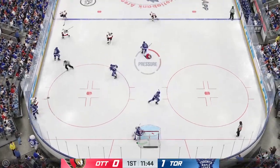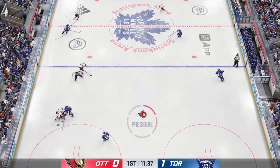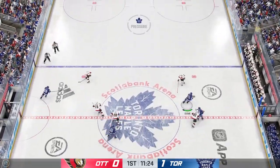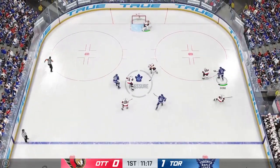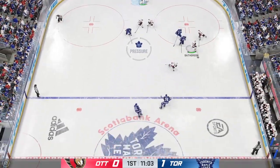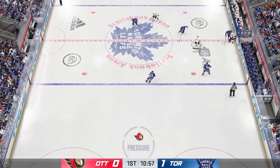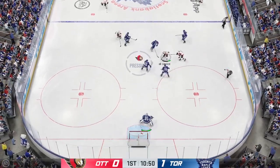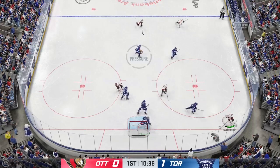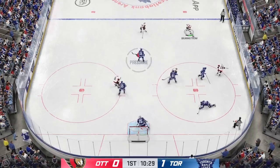Tavares wins the draw inside his defensive zone. The Leafs will play it from the defensive zone. And now it's grabbed by Domi. The Leafs carry it along the wall. What a steal in his own end. Here's a short pass to Giroux. And uses the length of his stick to knock that puck away. Picked up along the wall by Batherson.